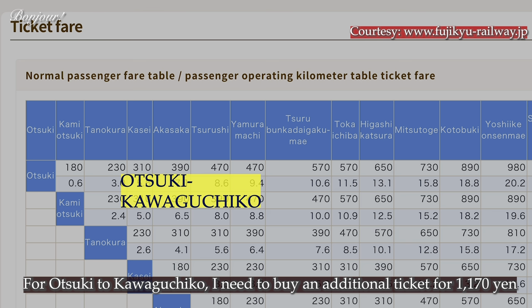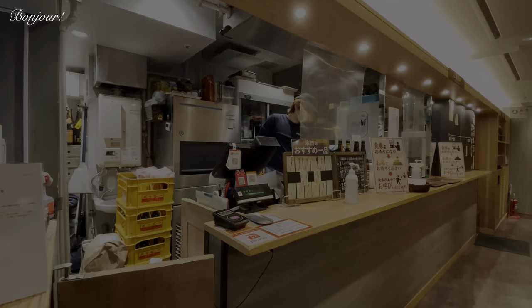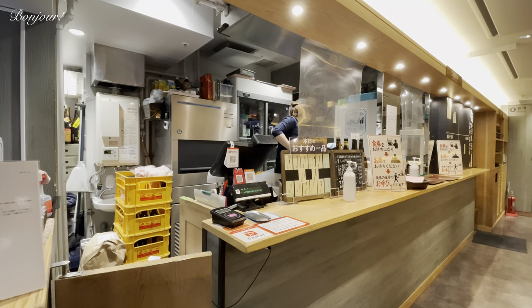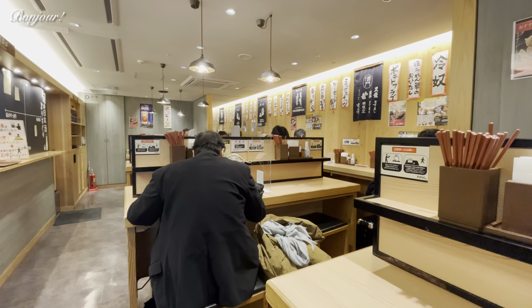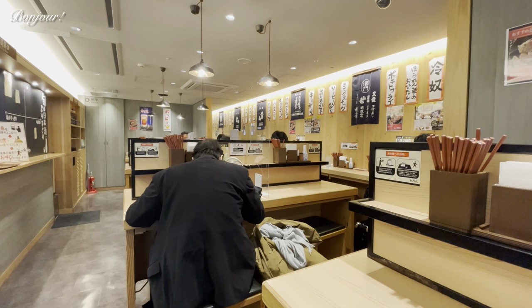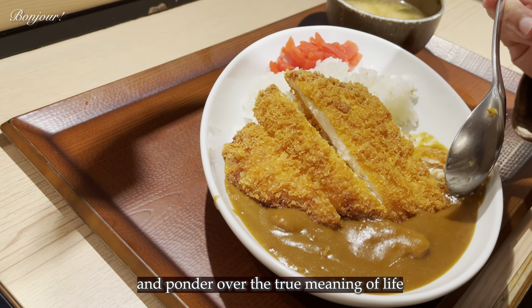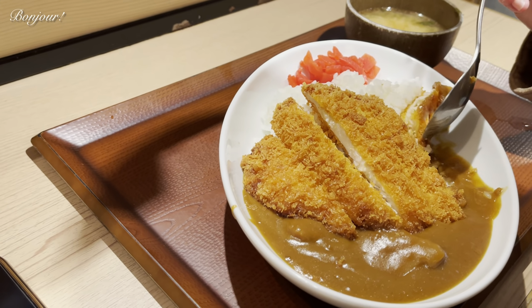For Otsuki to Kawaguchiko, I need to buy an additional ticket for 1,170 yen. The full fare for Shinjuku to Kawaguchiko without the JR Pass is 4,130 yen on the limited express train. Let's have that katsu curry and ponder over the true meaning of life.